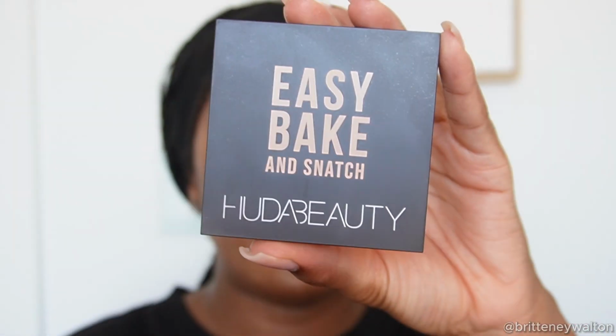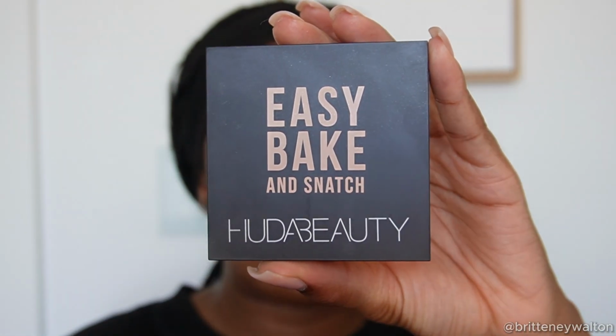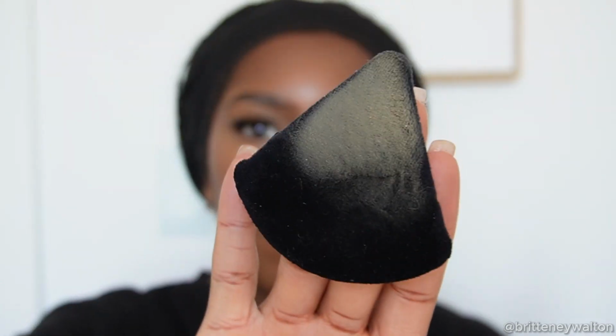Okay, this is a product that I have actually been obsessed with. I think I bought this like 2 weeks ago and I've only used it like twice, so technically to me it is new. But this is the Easy Bake and Snatch by Huda Beauty. This is a pressed powder in the shade Banana Bread. And just tap it on there, rub it in a little bit if I have to. And with this, you get a flawless, even base when you rub it on there. That's one thing that I really love.